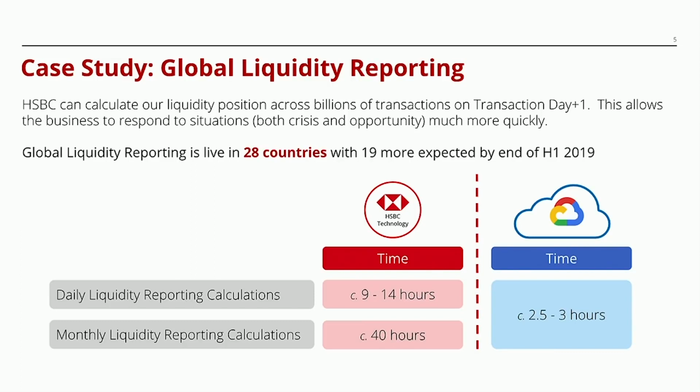So we have 47 regions or countries where we have to calculate this. And under the old way of doing it on the on-prem environment, our daily reporting calculations would take us anything from 9 to 14 hours. We're able to do that in a couple of hours now with Google.